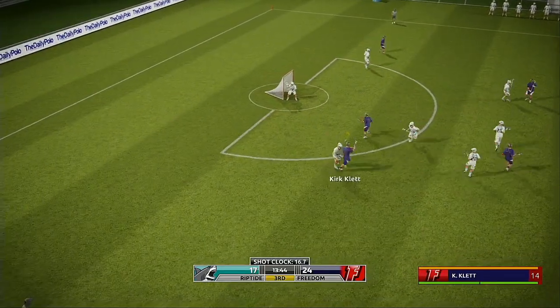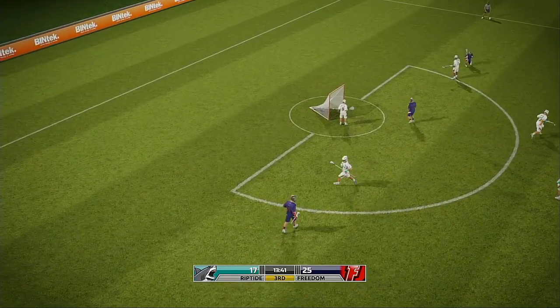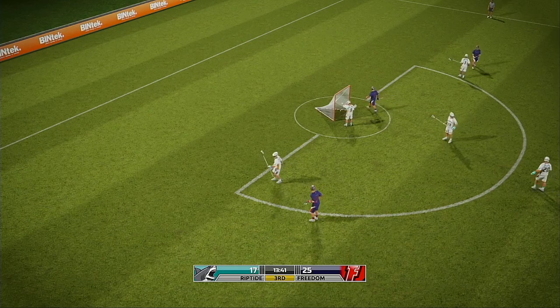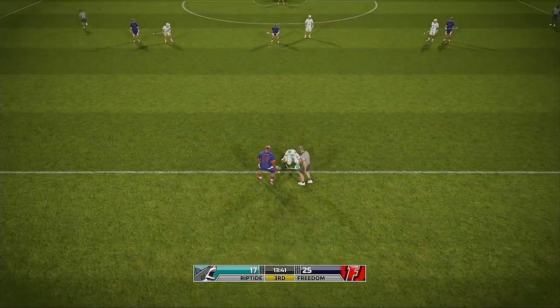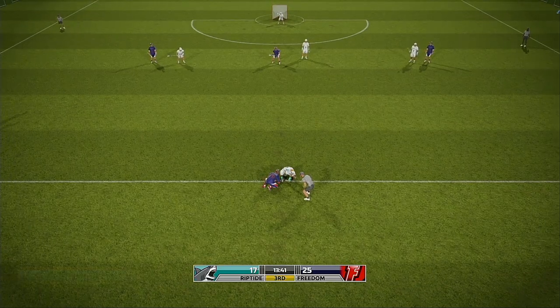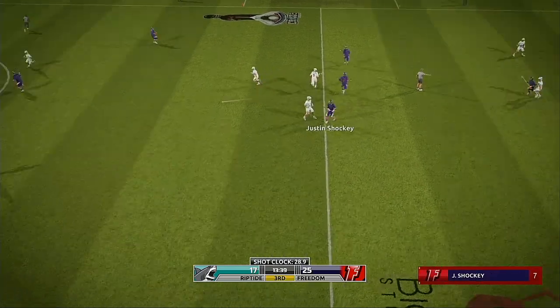Brandt. Ball side right. Ball top center. Looks to shoot. Goal! Brandt could take over. Brandt grabs his second. Important faceoff again between Cochran and 5. 5 wins it for the away team.